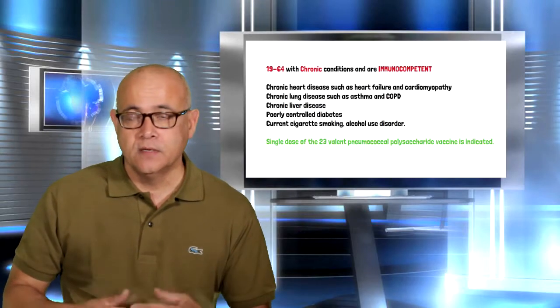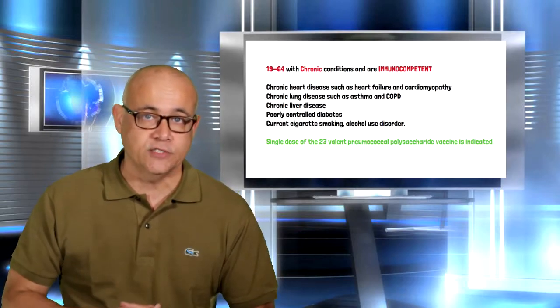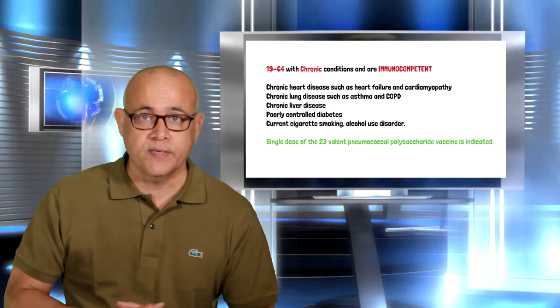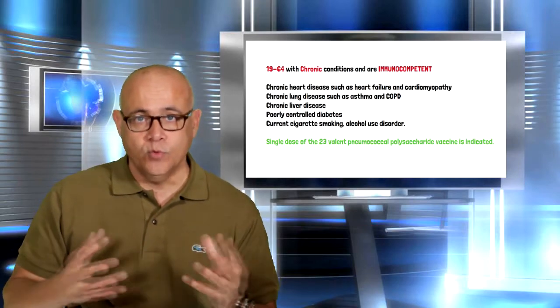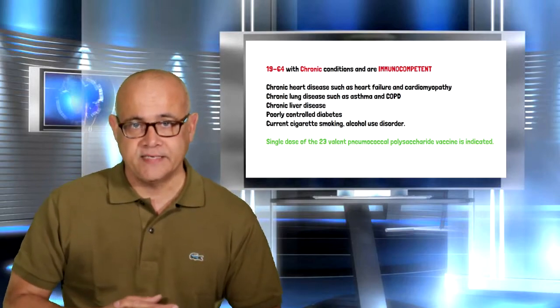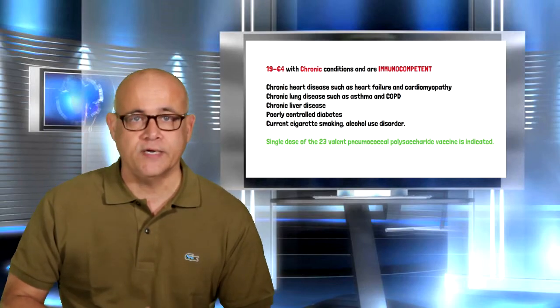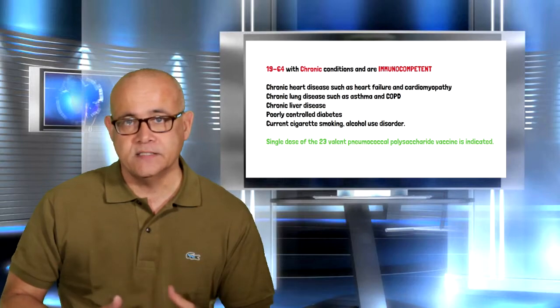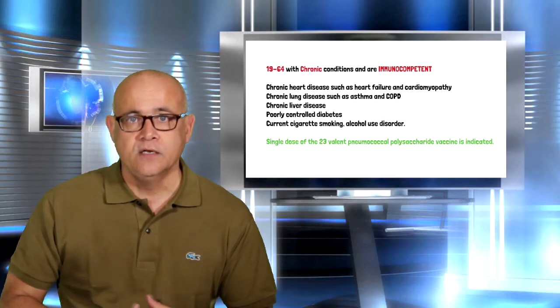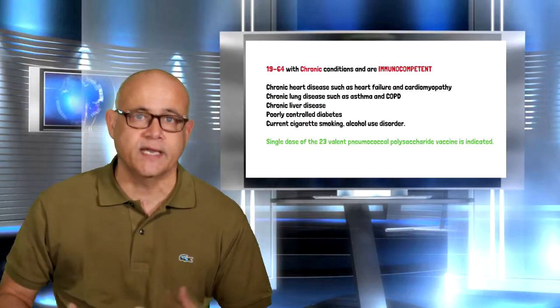If you're an adult, again aged 19 through 64, but you have a chronic condition but you are immunocompetent, then the recommendation is Pneumovax. That is the 23 valent pneumococcal polysaccharide vaccine. It is indicated. So what are the chronic conditions? That means chronic heart disease such as heart failure, cardiomyopathy, chronic lung disease such as asthma and COPD, chronic liver disease, poorly controlled diabetes, current cigarette smoking, alcohol use disorder.